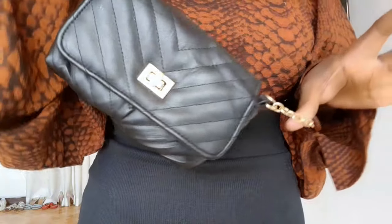So glad that I came up with this outfit, and this is the bag that I am carrying from my thrift page. I love this outfit.